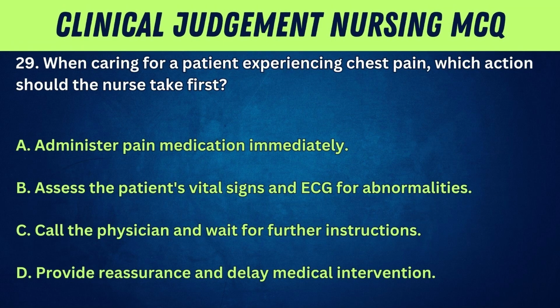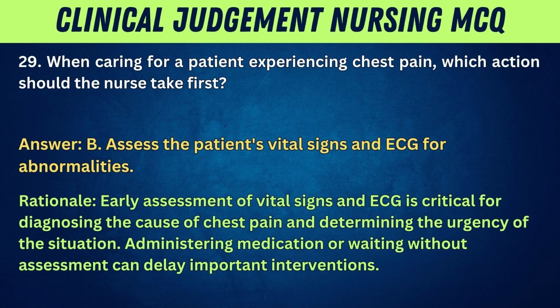29. When caring for a patient experiencing chest pain, which action should the nurse take first? A. Administer pain medication immediately. B. Assess the patient's vital signs and ECG for abnormalities. C. Call the physician and wait for further instructions. D. Provide reassurance and delay medical intervention. Answer: B. Assess the patient's vital signs and ECG for abnormalities. Rationale: Early assessment of vital signs and ECG is critical for diagnosing the cause of chest pain and determining the urgency of the situation. Administering medication or waiting without assessment can delay important interventions.